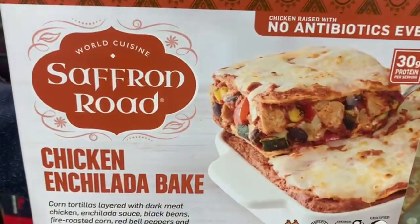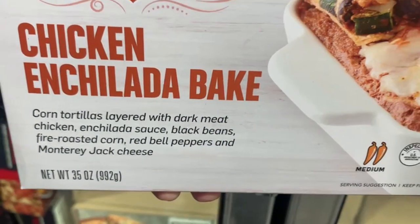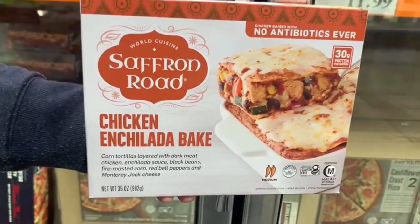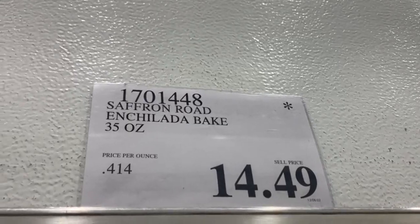And has anyone tried this chicken enchilada bake? It looks super tasty. It has corn tortillas layered with chicken, enchilada sauce, black beans, you get cheese in there, bell peppers. $14.49 for 35 ounces.